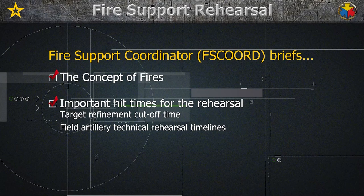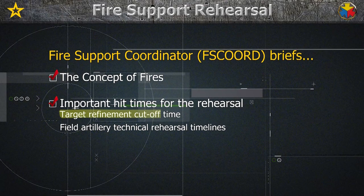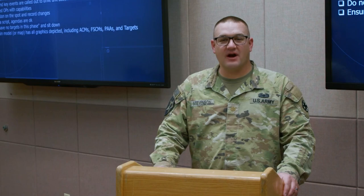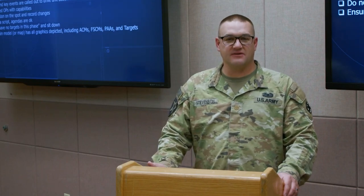In this scene, we observed the fire support coordinator brief the concept of fires and important hit times following the rehearsal. In this case, those were target refinement cutoff time and field artillery technical rehearsal timelines. It is important that the FS coord delivers these as it adds the proper emphasis to the process and allows the enterprise to focus on what is truly important to the commander. In the next clip, we're going to see the fire support officer set the scene for the rehearsal.